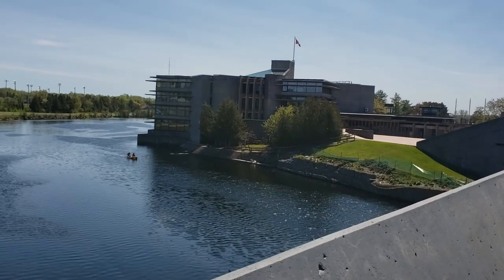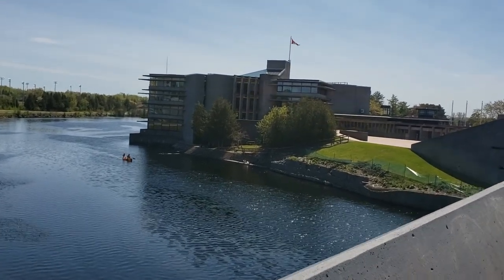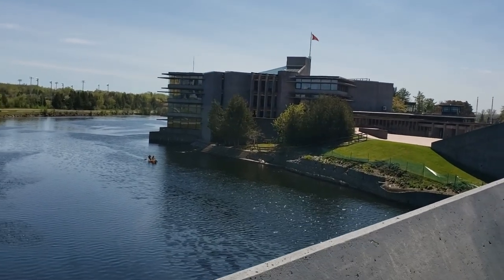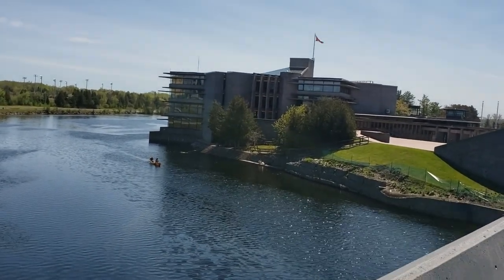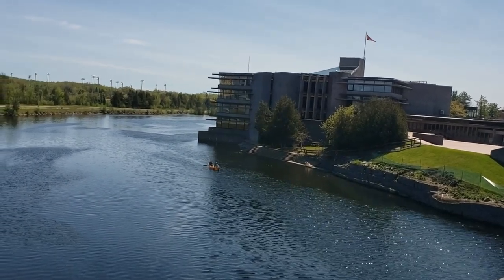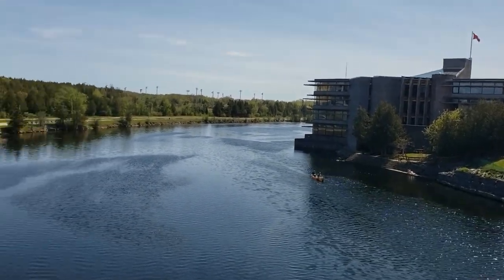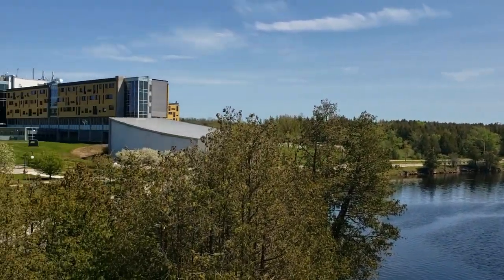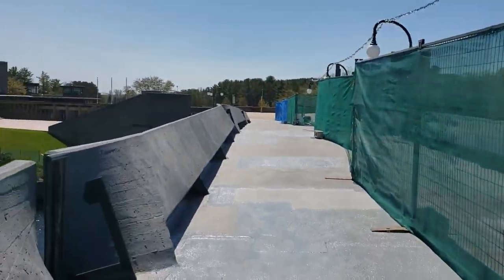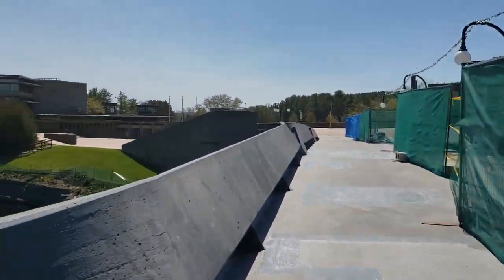And one of the amazing things is that in the summertime, the students can actually swim in this river here. As a witness, you can see people already lying on the dock and somebody's already swimming. And a couple of people are canoeing. What a beautiful campus Trent is, and it continues to rank among the top universities in Canada.